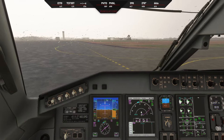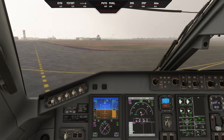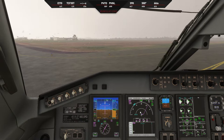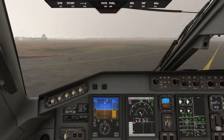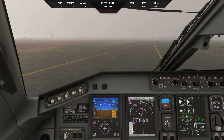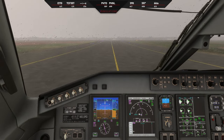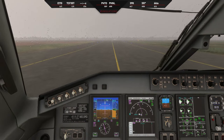My problem, I need both. The 175 and the 190 for JetBlue. Gray shirt. I'll tell you this, my man. If you buy both, you're buying two separate jets. Same type rating, but they handle different. They sound different. And it's two separate jets.